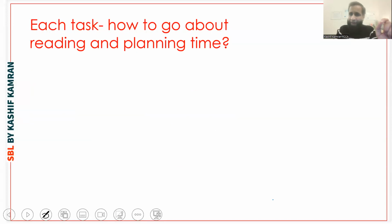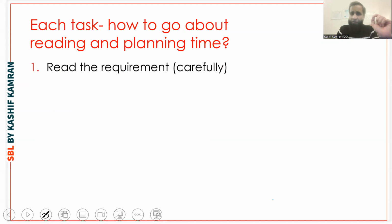Each task and how to go about reading and planning time. Read the requirement carefully. So in that 1/4 time, or for example, the example in focus where we have 16 minutes, you need to read the requirement carefully. You need to understand what the requirement is expecting from you. Be very careful. There could be a comma, there could be an 'and', which splits the requirement. So read the requirement carefully to know what sort of technical marks you need to focus on, what is the subject matter of the requirement, what you need to do, in which format I need to present my answer. Should I be writing a memo, letter, briefing note, whatever? So be very sure of the requirement.